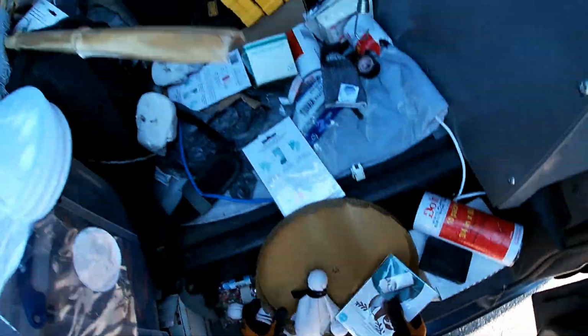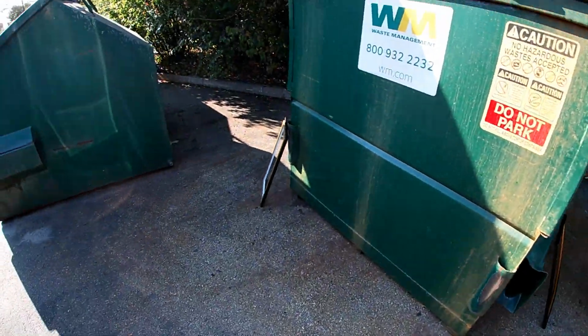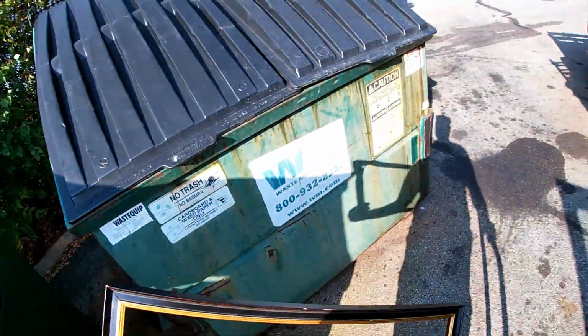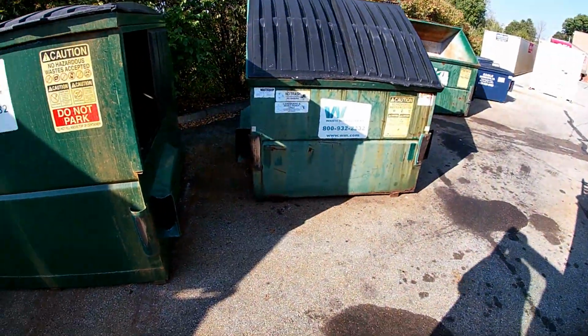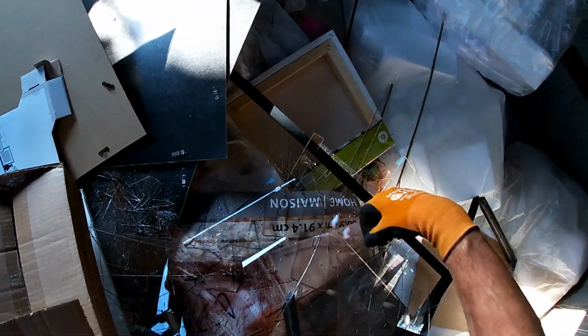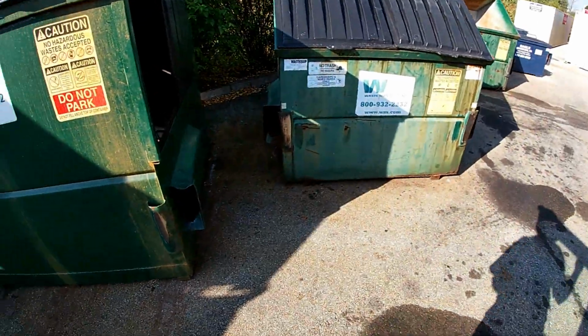Got all kinds of stuff overflowing from today. Look out! Dumpster overflow. Grab these. Oh, I want to get them flowers. I'm going to get this. What's in here? That's a nice little canvas there. Take that. See if I can't reach these flowers. Get one more.